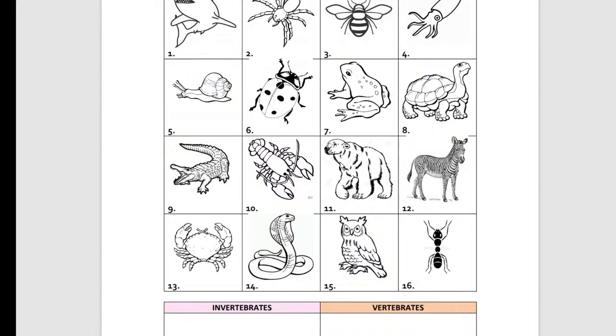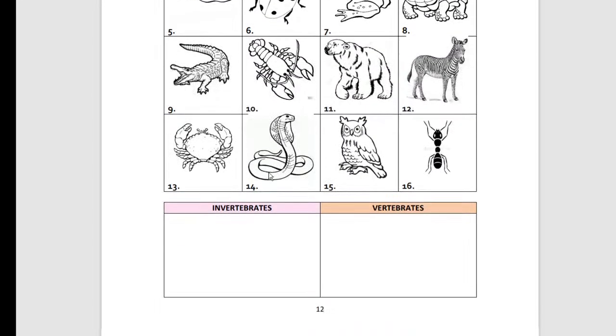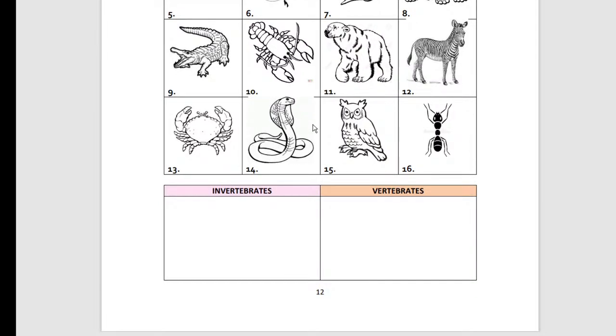And finally, take a look at number 14. That was a snake, a cobra snake, a very poisonous cobra snake. So it is a vertebrate because it has an inner skeleton that goes all the way along its body, in the inner part. Very good. And which kind of vertebrate is a cobra snake? This is a reptile. Yes, a reptile.